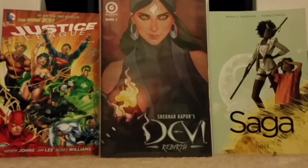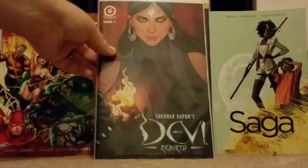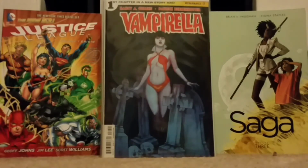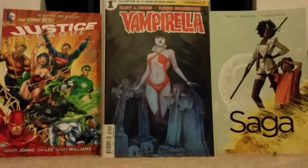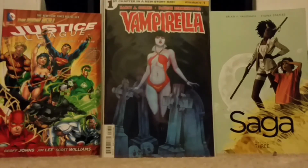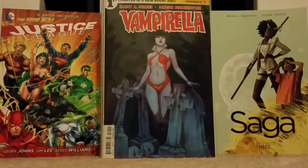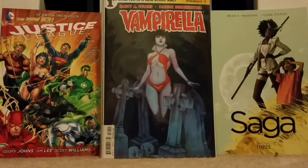Devi Rebirth number 1. It's packaged where I couldn't even open the package, but I knew right away by looking at it that was her. Vampirella number 7. I didn't know all of what Jenny had done, so I looked on eBay to see some of her books, and I know she did a run on Vampirella, Red Sonja, and some Image stuff, so I made sure to check the Vampirellas out and found this one.